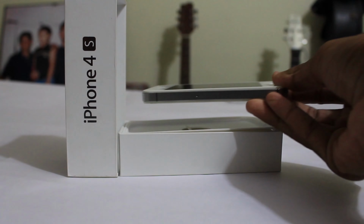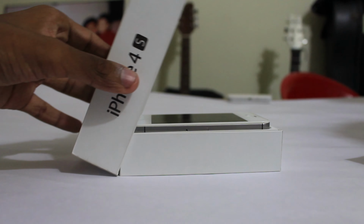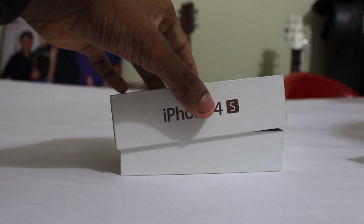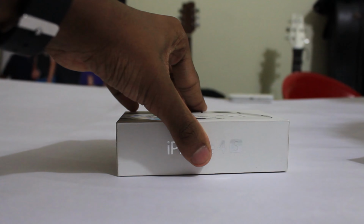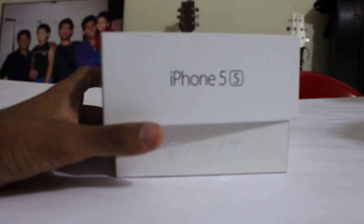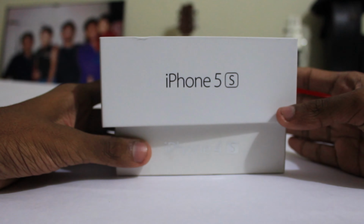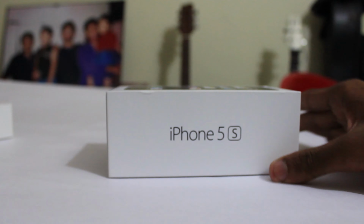So getting to the review, the iPhone 4S was one of the most well-designed iPhones ever in history. The presence of the dual material, the glass and the aluminium, made it feel premium. It was also a flagship in its time. Now I just upgraded to the 5S, which was also the flagship in 2013.